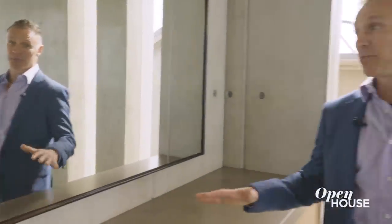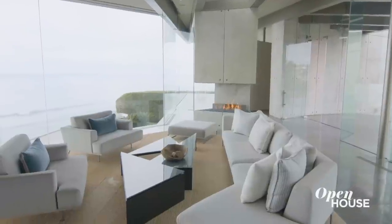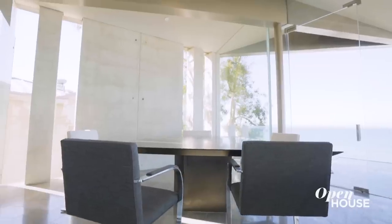Whether you're entertaining a small group of friends or hosting a large party, this one-of-a-kind home in Encinitas is more than a party pad. It's an experience.